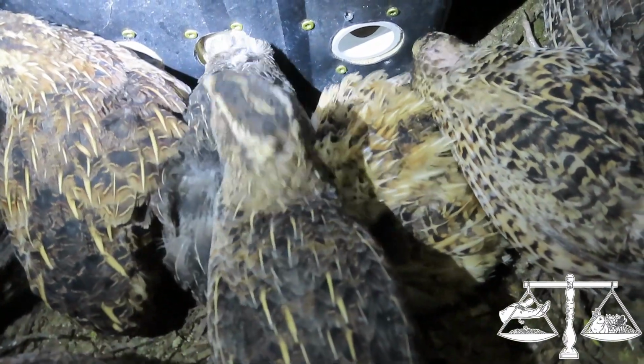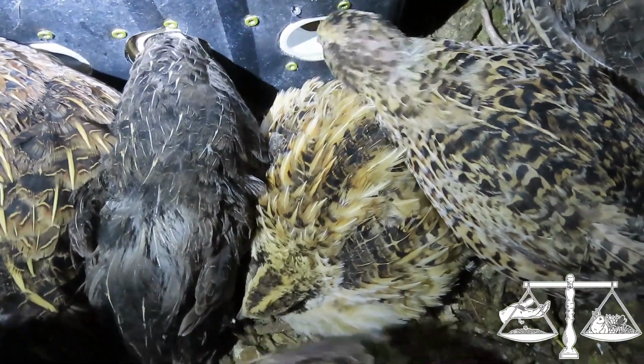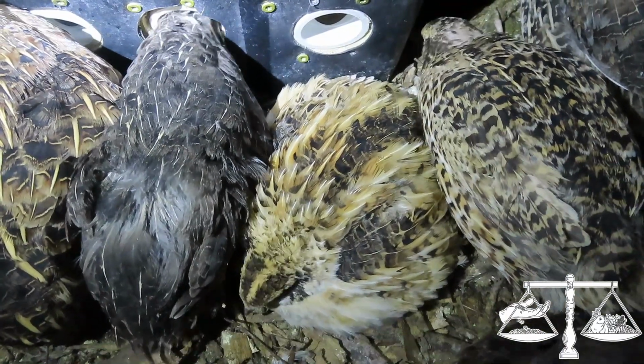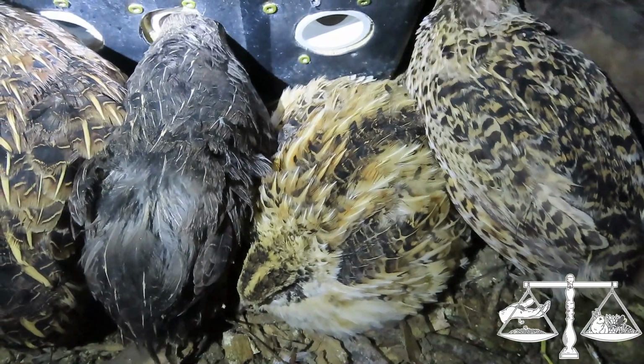Okay, so you see how she's fluffed her feathers? She's getting more heat and adjusting. It'll be interesting, because this is closer to the food than before. You see how she's kind of vibrating her feathers? That's creating heat.